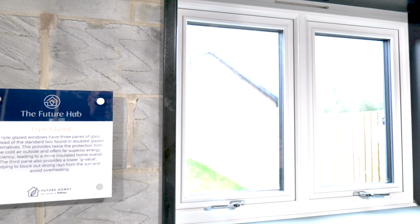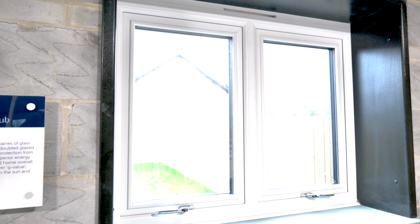These windows, for example, are triple glazed. That boosts the insulation of the property so that warmth stays inside. Not only that, but the third pane also helps prevent the property overheating on those days when it's very hot outside.